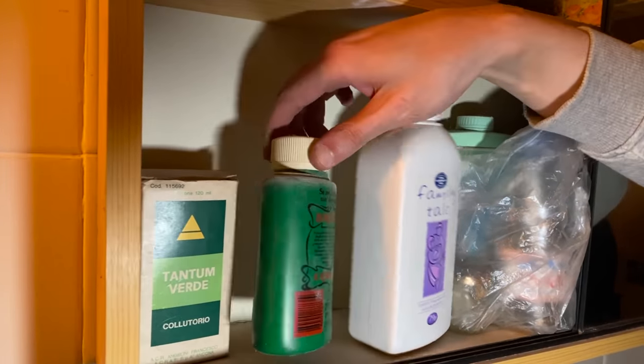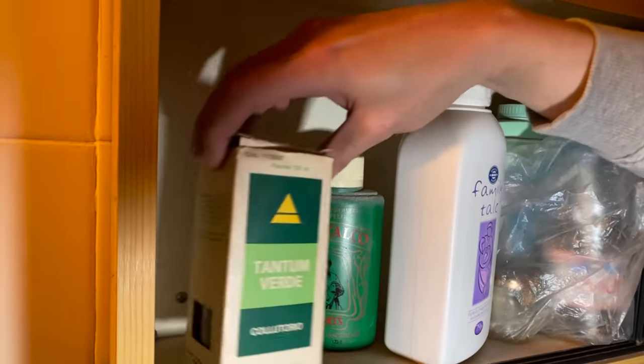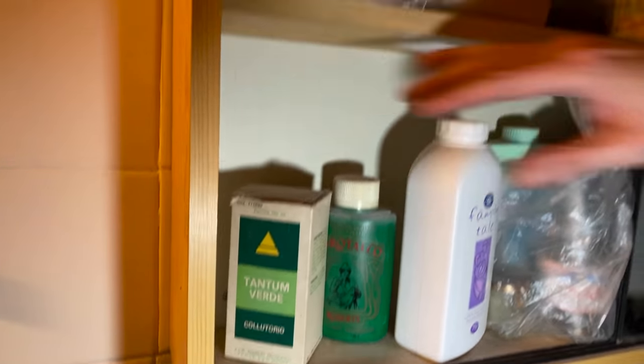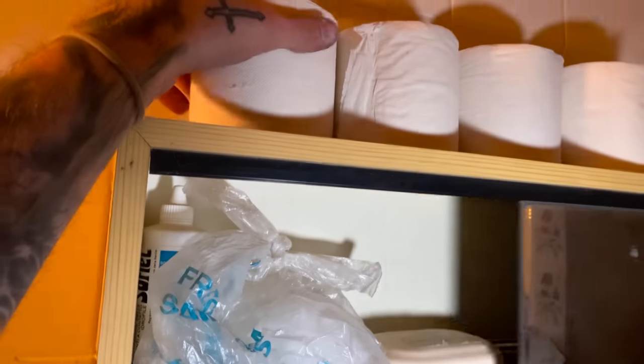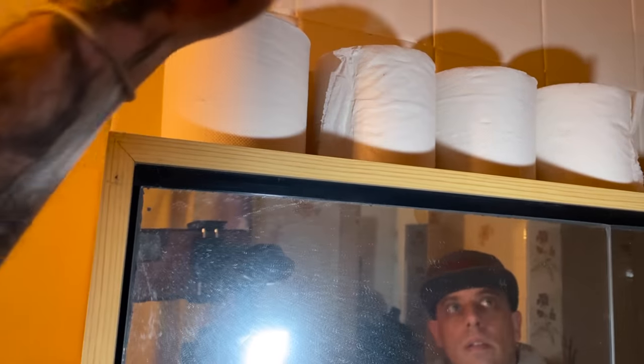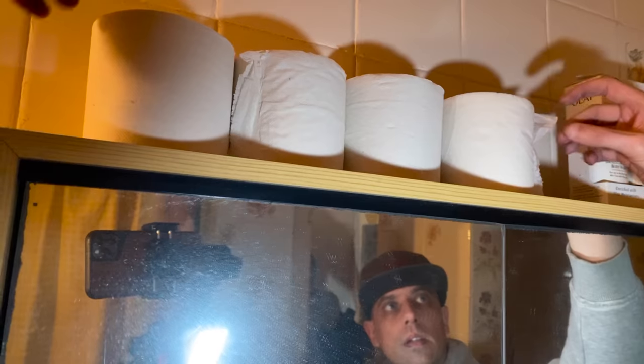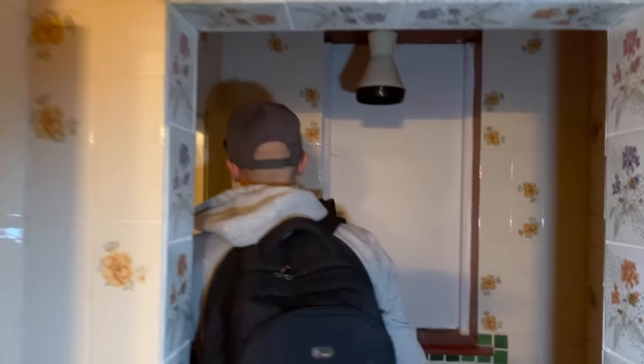Family talc. Yeah. Covered in dust, look. Look, and this is Italian. Oh, wow. These toilet rolls, look. Never used, but look how delicate they are. Mm. Look, you wouldn't be able to do anything with that. Oh, it's true. They're so fragile. Okay, I think it's time to look upstairs now, guys. So we're going to go and have a look upstairs and see what we can find up there.